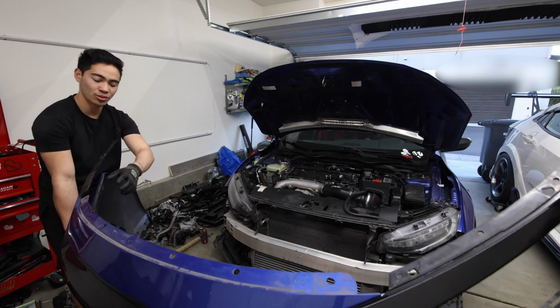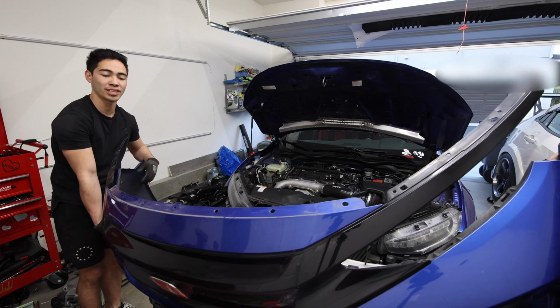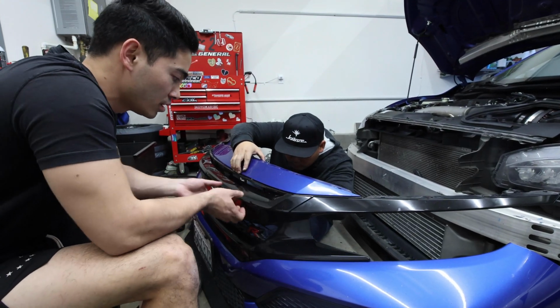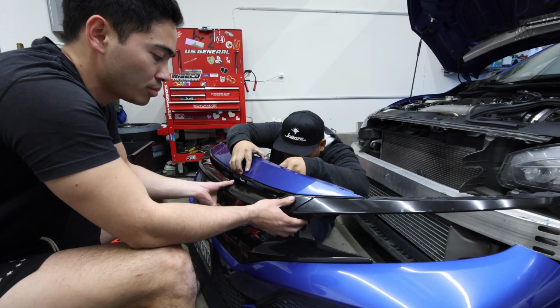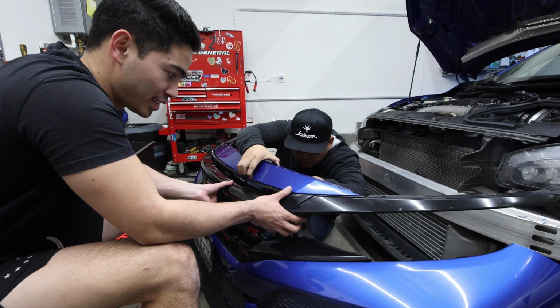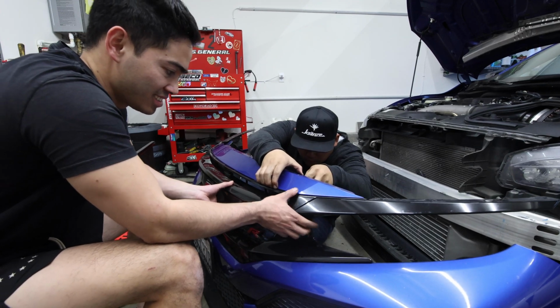Now we're going to get into modifying the front grille to be able to fit the J's Grill. There's a bunch of small clips that you have to push up on and pull to be able to remove the grill, but we also have to remove a bunch of Phillips head screws on the back side at least. But these are very easy to break, so be very careful.